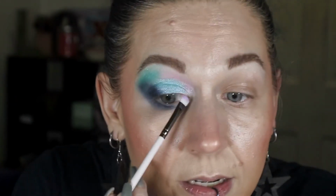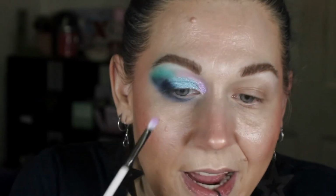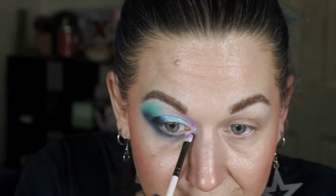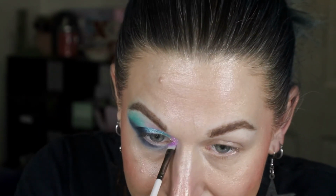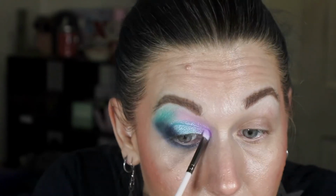Oh man, that is so cool. Definitely a good choice. Oh my god, I love it. Because I love how it's got the pink, but then it's got the blue sparkles, so it plays off the matte, but it also plays off the shimmer that I put on my lid. Oh yeah, that was a great choice. Okay, so I think that is going to be the look.